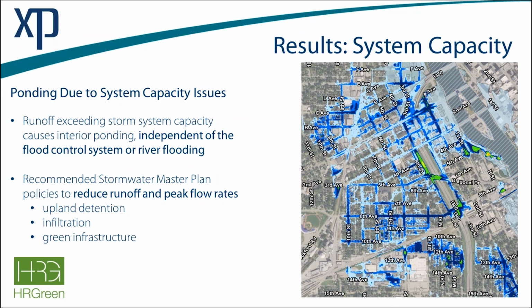Yep, I'm going to step in now and give a few examples of ways that the modeling is being used and how we're able to especially leverage the 2D results to explain and look at different scenarios of the modeling. So the first of that is when we look at the system capacity of the storm sewer system itself.